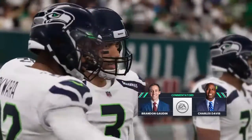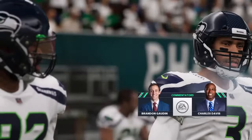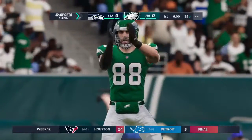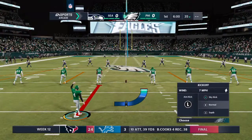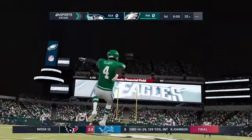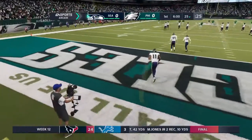With Charles Davis, as always, I'm Brandon Gaudin. Charles, you talk about storylines in this one. I think it begins and ends with our two quarterbacks, certainly two of the best in the business. And nowadays, I don't think you can get by for long periods of time without a top-flight quarterback. The way the game is played, with all the responsibility he has and how the game flows through him, if he's not on the top of his game, your team's not going to benefit at all.